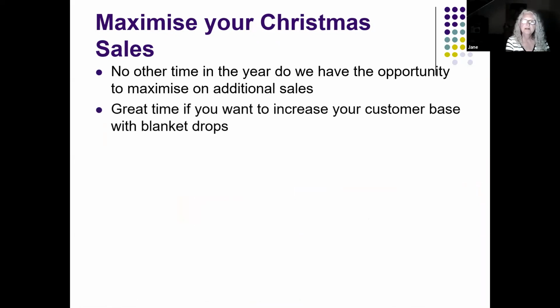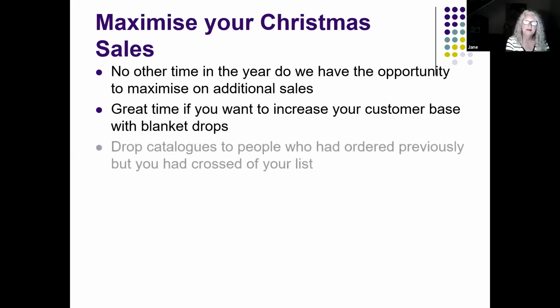It's also a great time to increase your customer base with blanket drops. People buy at Christmas. People often buy things that you're surprised at, but that's what people do at Christmas, they buy. It's going to be a wee bit different this year. A lot of people won't go out to shops, so again, we can help them there.